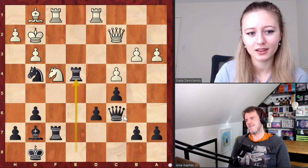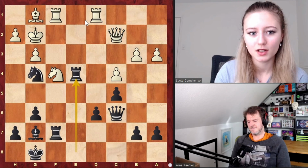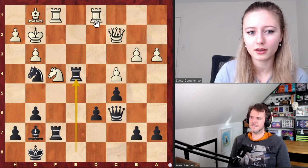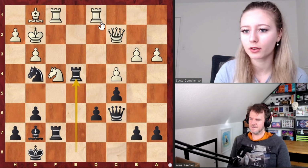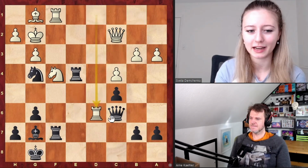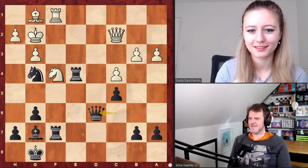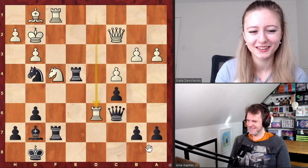Oh, that's a strong move. Of course, right now, this is a very strong threat. So white cannot really hope for any tactics. So you might think, okay, maybe rook d6 is a tactic because if I take, you're going to take back my rook. No, but of course, that is not what I'm going to do.